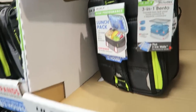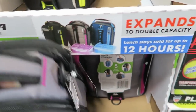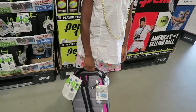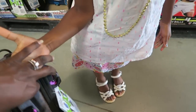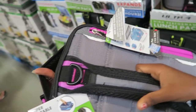But here are the lunch boxes that I was talking about. I'm really looking forward to it. I think I'm gonna get the pink one. Like I said, my friend absolutely loves it. Here's Zara. Hold that, baby. So I think it's even good for kids. It's a good kid size too. It's not too big for her to carry. I think it's a little bit bigger than her Pottery Barn Kids lunchbox, but I'll be getting her a new lunchbox soon, but I'm definitely gonna get this one for myself.